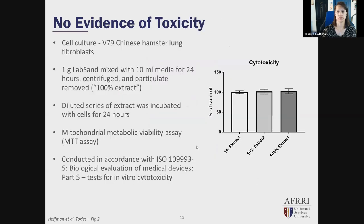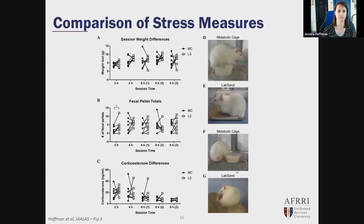For one more toxicity test, we took a common method for in vitro cytotoxicity, and we did a cell culture exposed to various dilutions of a cell media exposed to lab sand that had been tumbling for a period of time, and then put that media onto the cells. If the lab sand had leached off something toxic to the cells, we would expect a decrease in viability, but they were all at the same viability level as controls. So we didn't see any evidence of direct chemical toxicity from the sand.